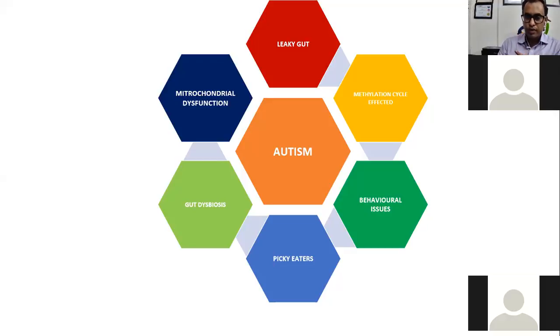So in autism, we know that leaky gut is an issue. We know that there are methylation cycle defects. We know that there are behavioral issues. We know that children on the spectrum are picky eaters. Because of this picky eating behavior, they are very fussy eaters, and there may be a lot of nutritional deficiencies. They may be choosy about one thing, wanting one thing or the other continuously. As a result, the diet is not balanced, so nutritional deficiency is a big issue.